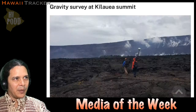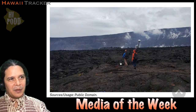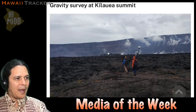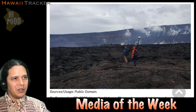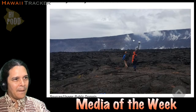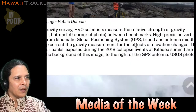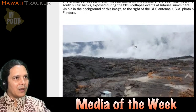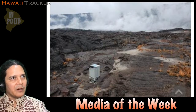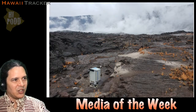I went and dug back a little bit. I found the last time I could easily find, and not to say it was the last time it's happened, but back to September 23rd, 2020. So not quite 2 years ago, but about 2 years ago, you see a similar kind of survey happening here. GPS antenna being carried there. There's a panoramic. This image is not too clear on here, so I wanted to clean it up because this is a cool one. It looks like it might be close to the area we were just looking at.